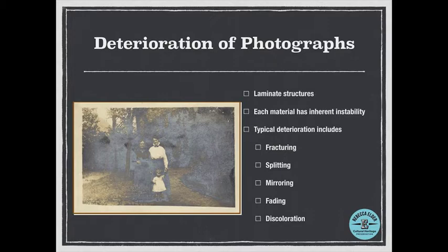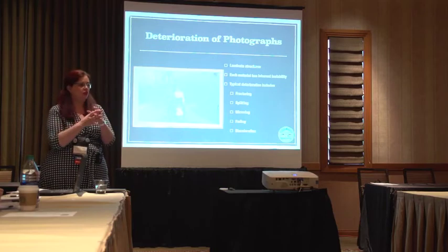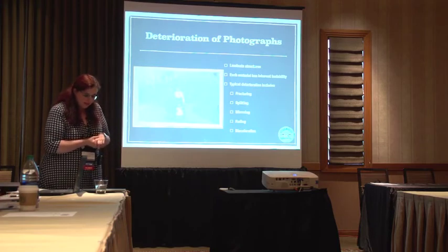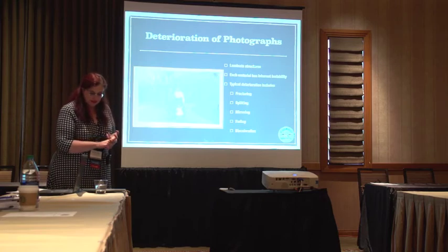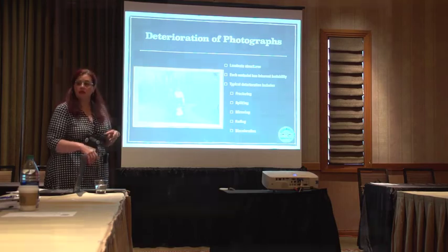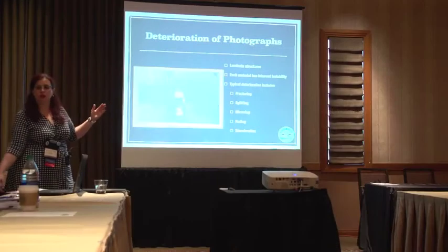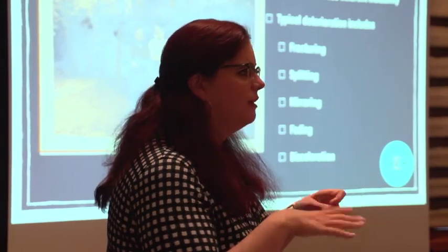Photos are made of layers of materials, which we saw in the last slide. So if you want to be fancy and conservatory, you would call it a laminate structure. And that laminate structure makes things a lot more complex, because every time your temperature and relative humidity shift, the layers move at different rates, which can lead to cracking and cockling. Silver is degraded when you expose it to oxidizing gases and atmospheric moisture. So you get discoloration, fading, and something called silver mirroring, which you see going on in this picture. That silver in the picture is tarnishing very similarly to how your silver flatware would tarnish, but we can't take a cleaning pad to the photograph, sadly.